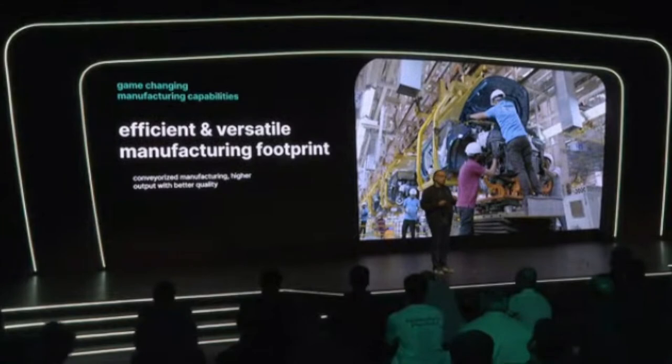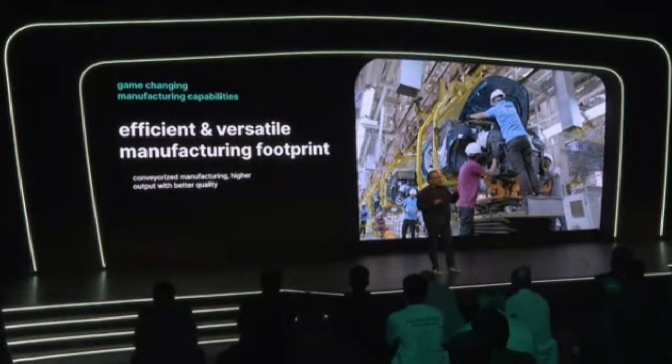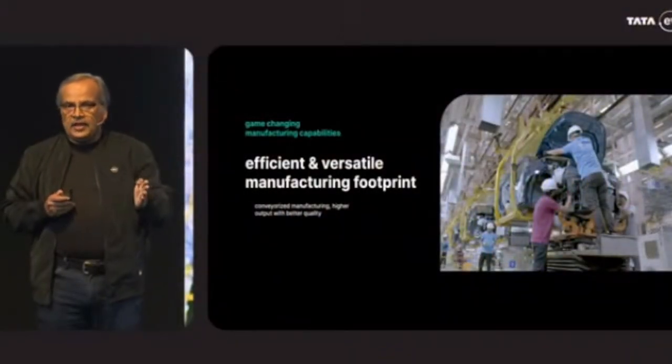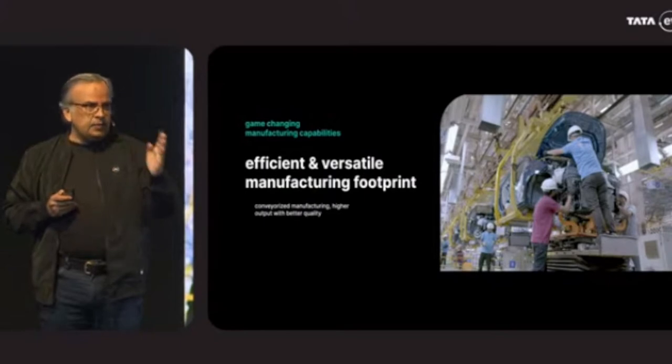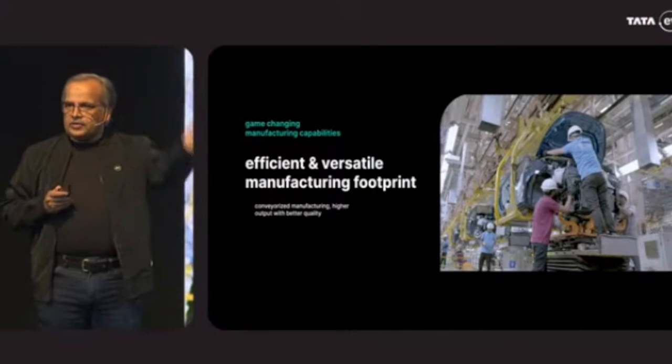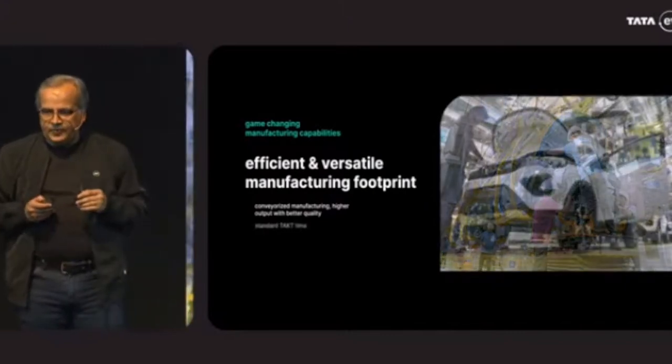The manufacturing footprint is extremely efficient and versatile. We've introduced the entire car on the regular production line, which is conveyorized, so that we run at regular tack times, and we are therefore having the capability of running a petrol, a diesel, and an EV all through the same line at the same tack time now.